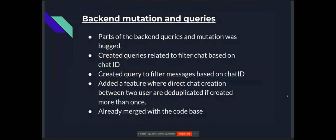So for the backend, some of the queries and mutations were bugged, which Sandeep helped me to solve. And then I made a filter. Now the problem was that when I received the previous version of the project, all the direct messages were fetched at the same time, and all the message chats in that direct message were also fetched in the same call. So I had to filter it out, and I made two mutations regarding the chat ID.